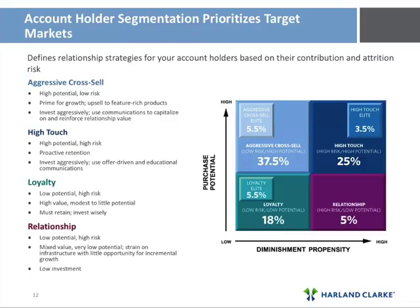So this is an exercise that I share with financial institutions with whom I'm involved. And in my role at Harlan Clark, I'm probably involved with close to 100 to 150 financial institutions on a regular basis. When we do a diagnostic evaluation, that diagram that you see on the right-hand side is the output. In general, if you look at the x-axis of the diagram, it allows us to identify attrition likelihood, going from low attrition on the left-hand side of the x-axis to increasing attrition likelihood as we go to the right-hand side.